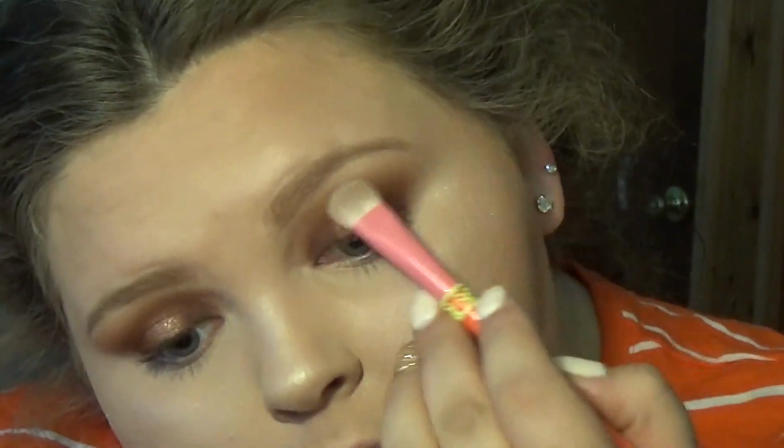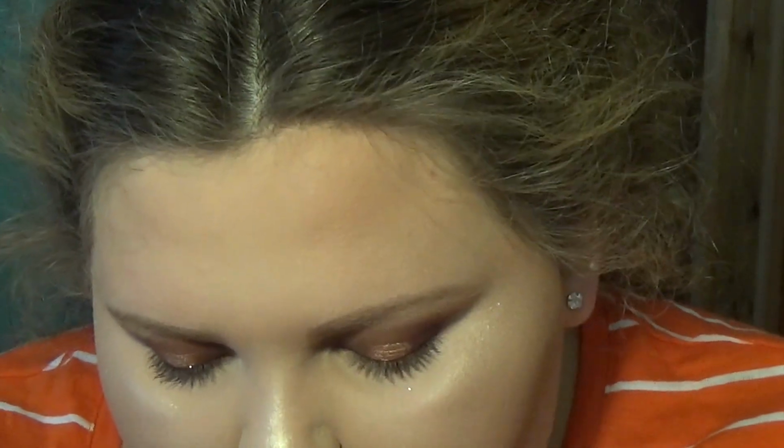So I may or may not be going back into the Spotlight palette. Look at the glow. Look at the glow. And I'm going to take a little bit, turn it on, hit the brow bone. MAC's Retro Matte Liquid Lip Color in Back in Vogue. I love this liquid lipstick. It's probably my favorite lipstick of all time.